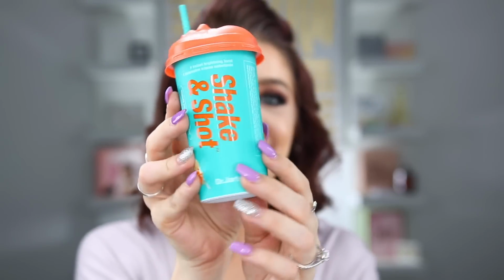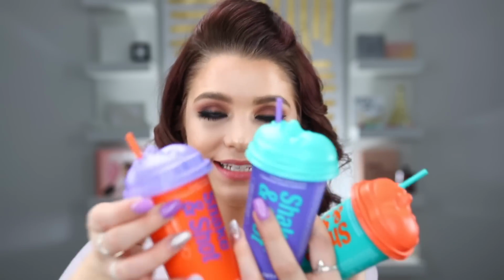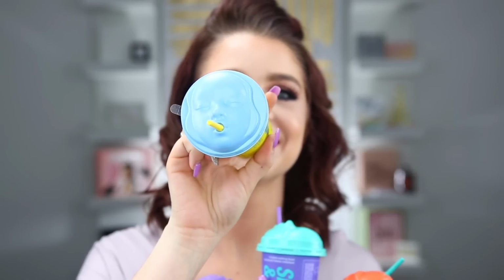Next box actually just got here right before I started filming, and I'm not sure who it is from. Okay, so this came from Dr. Jart. I'm so excited. So these are their Shake and Shot masks. This is so cool. So they sent over, it looks like, 4 different masks. I'm super excited. The packaging on these is so kind of freaky though. Like, can we just say that's like a baby, it looks like? I don't know. It just kind of weirds me out.